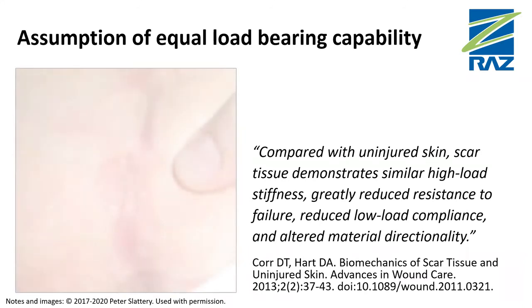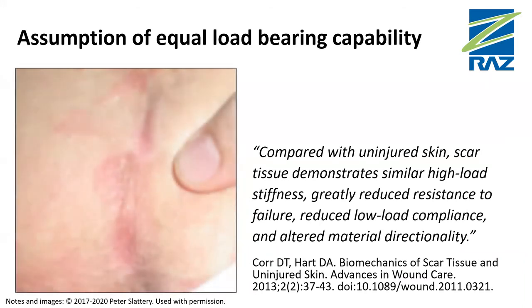And another area of uncertainty comes not so much from the mat itself, but from the tissues that we are measuring or that we're loading in seating. So the mat doesn't know what skin is being supported, but what we know is that skin can perform differently. So uninjured skin actually performs quite differently to skin with scar tissue. So scar tissue has different stiffness, it can have different resistance to failure and therefore damage. It can have different or altered material directionality, so that's how it moves under load.